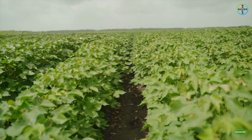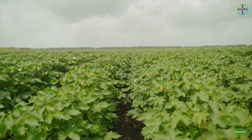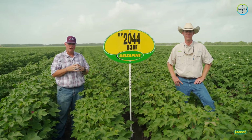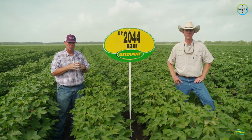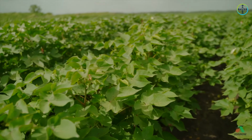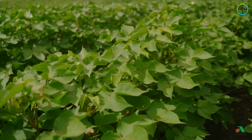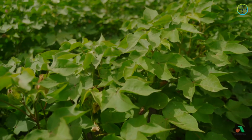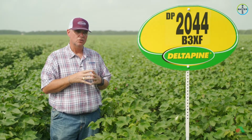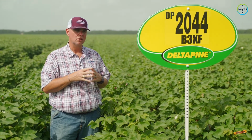So Deltapine 2044 was another release out of the class of 20, Bollgard 3 XF, and this product last year in our NPE trials, to be quite honest, did not have the best performance. We're reevaluating it here in the upper Gulf Coast. You'll notice it's a medium statured plant, semi-smooth leaf. It's got excellent fiber quality, and it has a lot of dryland toughness to it. So for those reasons, we brought it back in to reevaluate it here in the upper Gulf Coast.